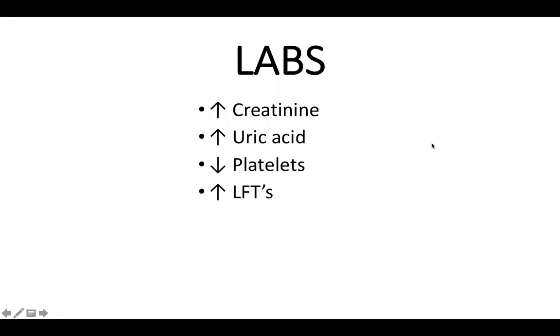Next slide. The other labs that I look at are creatinine. We all know that creatinine is usually less than 0.8 in pregnancy. Often it's 0.4, 0.5, 0.6. It is rare that you see a patient with 0.8 or greater. So if their creatinine is increasing, then I think preeclampsia. If their platelets are decreasing, I think preeclampsia. And obviously, if their LFTs are increasing, I think preeclampsia.